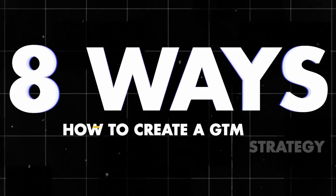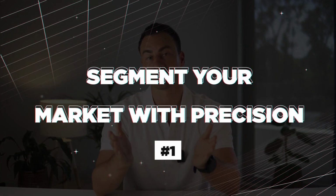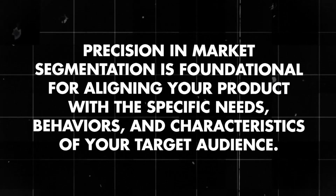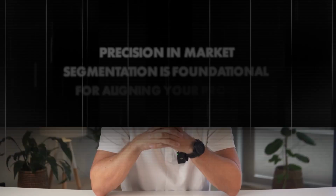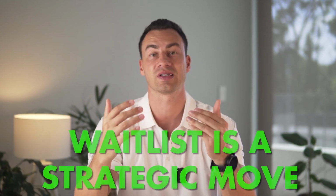So let's discuss 8 ways how to create a go-to-market strategy. Number 1, segment your market with precision. Precision in market segmentation is foundational for aligning your product with the specific needs, behaviors, and characteristics of your target audience. Validating your business idea through a waitlist is a strategic move to ensure there is demand for your product.